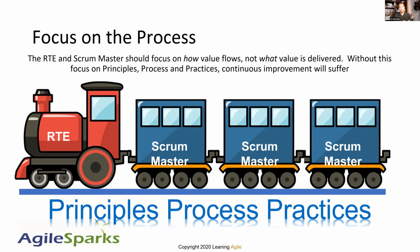When the train engineer, the Scrum Master, the onboard coach gets focused on the actual value, what should be delivered, we lose sight of improvement. We lose sight of the principles, the process, the practices, that actual improvement approach. Now, you can absolutely influence and improve the actual value conversations through this, but you're doing it as a coach. You're doing it asking powerful questions. And again, if you're in the Scrum Master role, you absolutely have that same concept, that same accountability, if you will. It just may not be at the same scope as the release train engineer, but you coach where you have the opportunities.